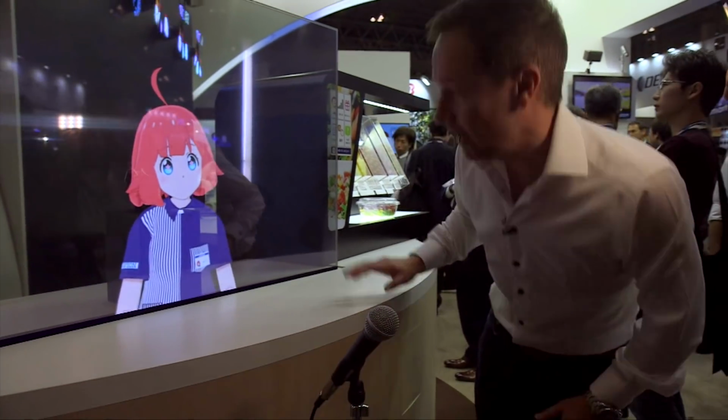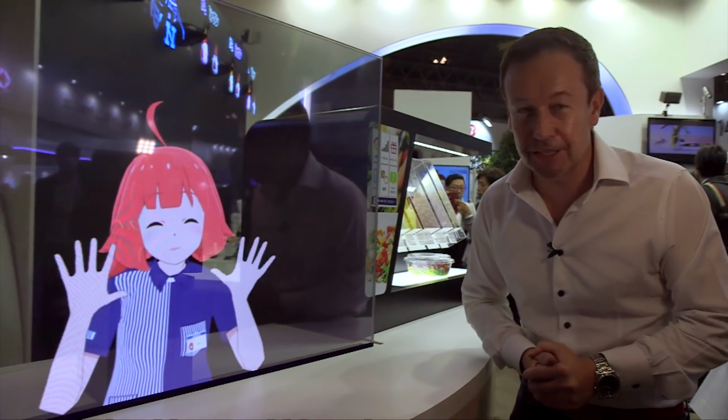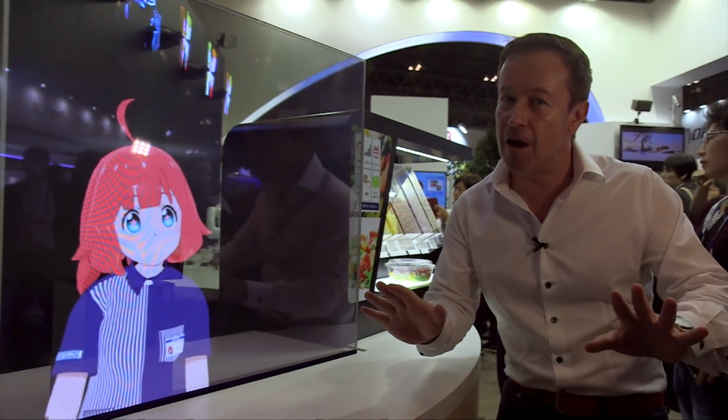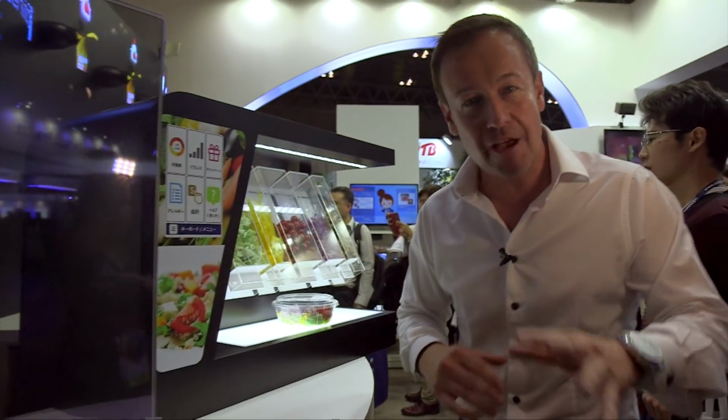Now, if Emily has no luck catching those robot fish, she might like to try the robots here at this Lawson store. Hello? Hello! It's the over-enthusiastic shop assistant there. Lawson, big firm in Japan, a bit similar to Tesco back at home. They serve food.